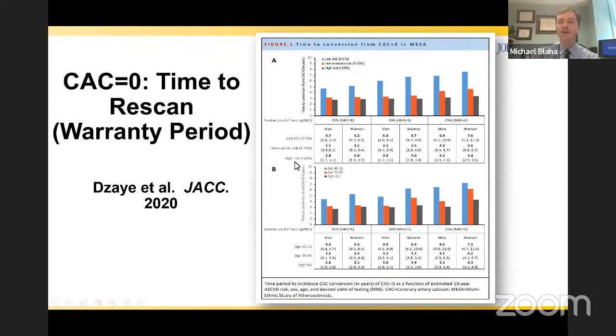And this is why in the Endocrine Society guidelines and the National Lipid Association guidelines, it says repeat the calcium score in 5 to 7 years for low risk patients, 3 to 5 years in intermediate risk patients, or 3 years if you have a high risk patient.